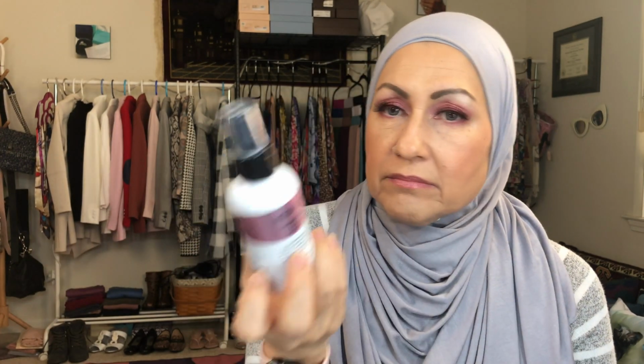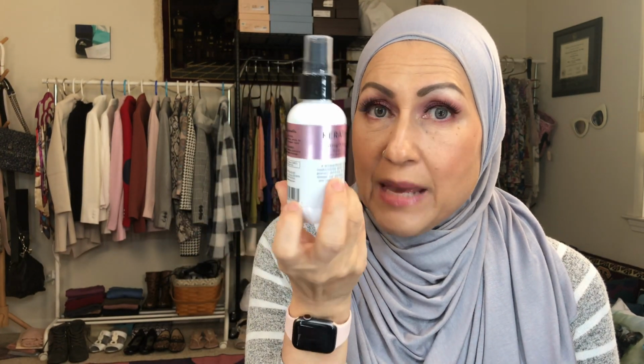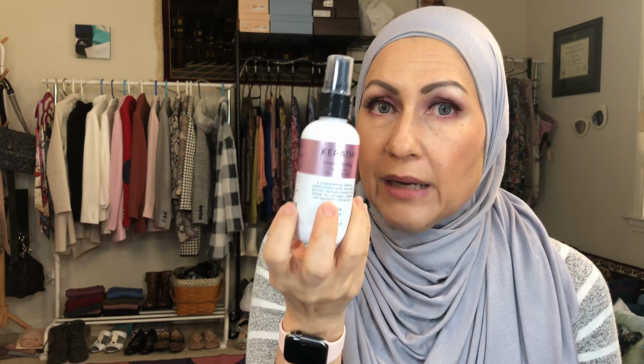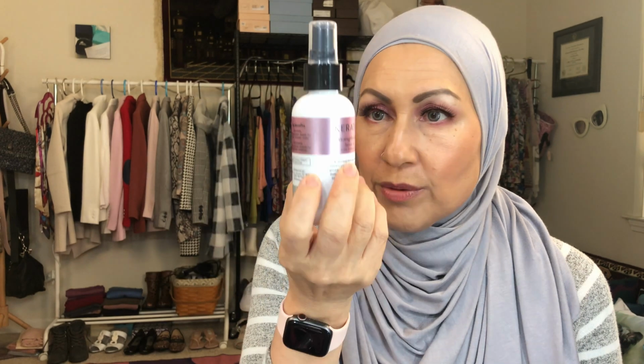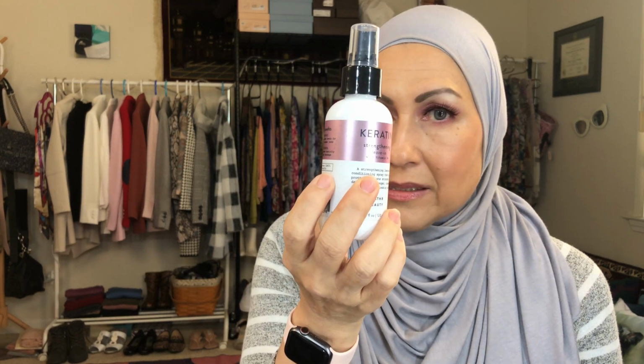So, yeah. I don't know if you guys ever used this. It came in one of my beauty boxes, and I threw it out. I did not even use it. The reason why I put it in my empties was to remind me to tell you about this. Okay? Terrible stuff.